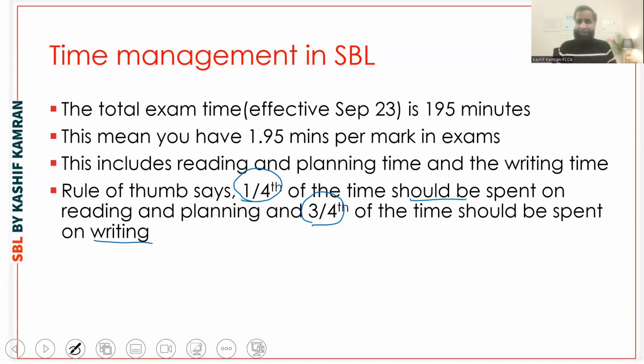So in the exam, you have 195 minutes. Roughly, in terms of the total analysis of the 195 minutes, you have something like 50 odd minutes for reading and planning, or 49 minutes to be very precise. That means you have 145 minutes to write the answer for the whole paper. So 195 minutes, the total picture, and 1/4 of 195 minutes and 3/4 of 195 minutes. So you can take a holistic breakup of the reading and planning time, roughly 50 odd minutes, and then 145 minutes for writing in the answer.